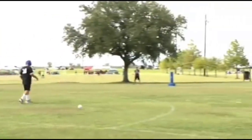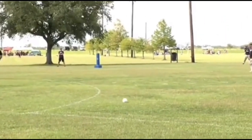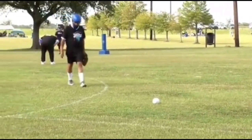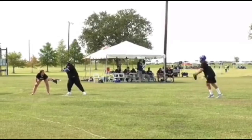Hard hit. Caught Johnny right in the leg. Drop again. He's not limping. Johnny is one tough pitcher. 2 strikes.